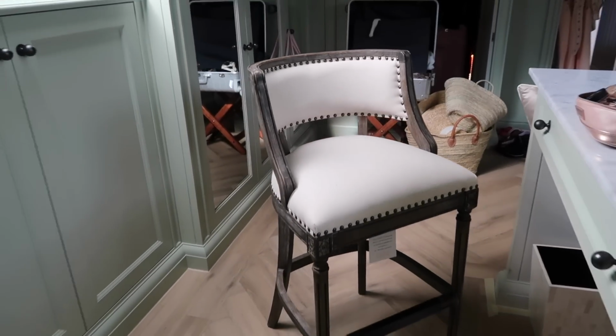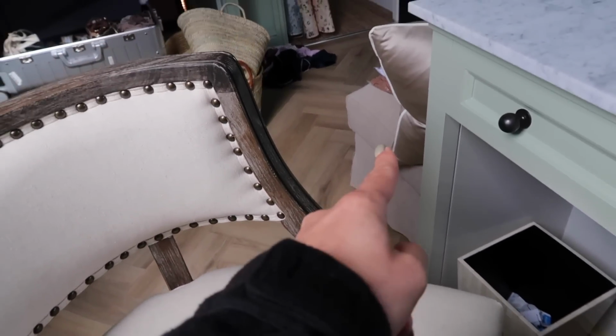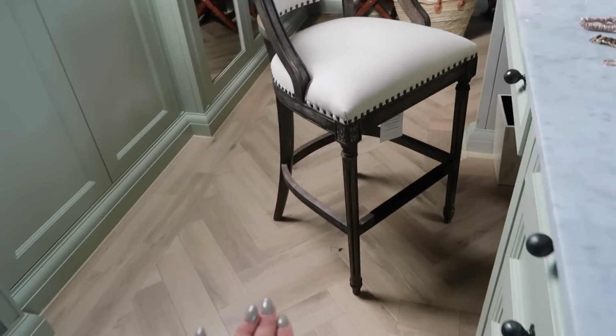Also, my new dressing table chair has arrived, and you will never guess where I got this from. No, I did not get it from Restoration Hardware. This is from Wayfair, and it has almost identical linen fabric to my ottoman, which is great. It's got this beautiful ash toned wood and these little brass rivets that work super well in the dressing room. And I'm going to cut it down because it's too high.